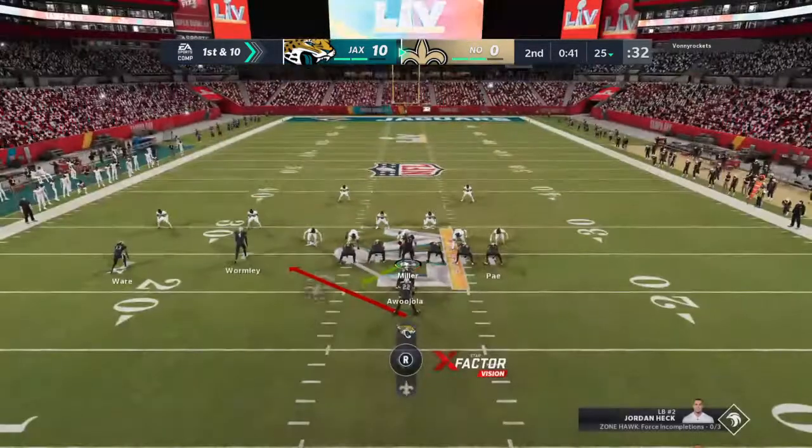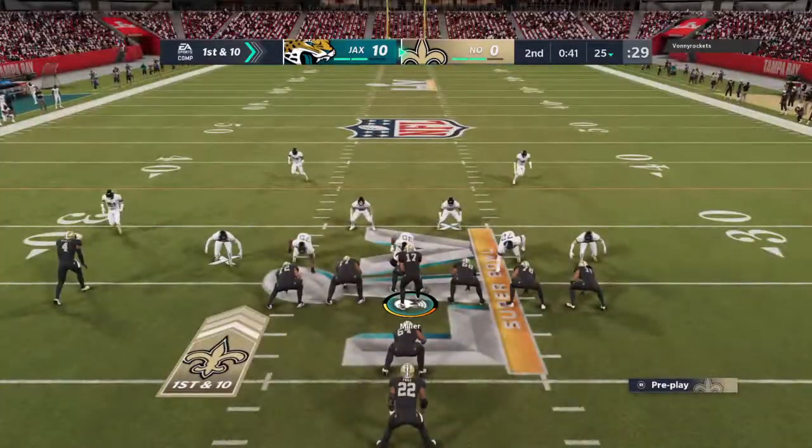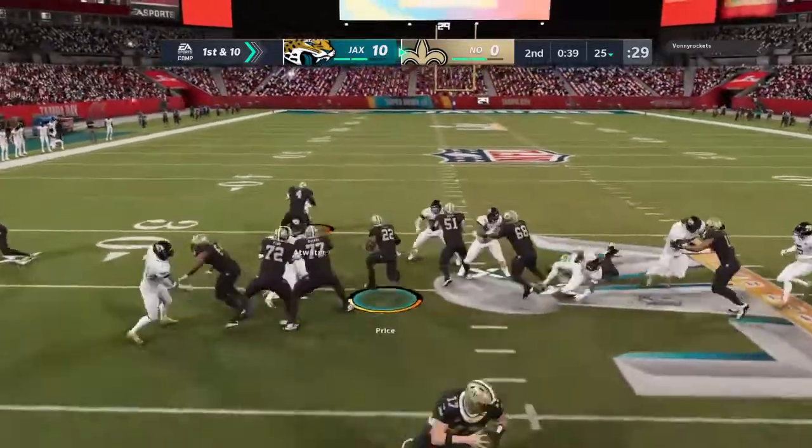The Saints offense on the field, ready to get their drive started. And they're in an early hole. The first drive, they threw the interception. That led to a touchdown.